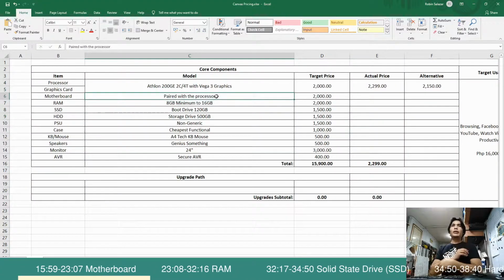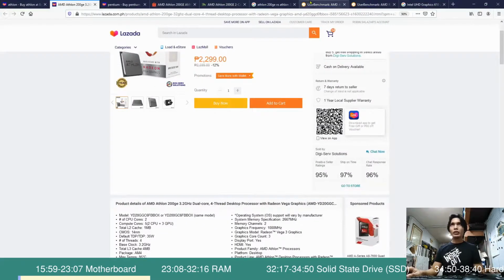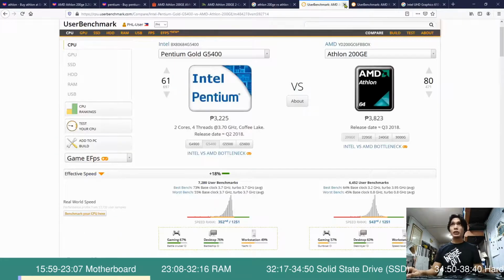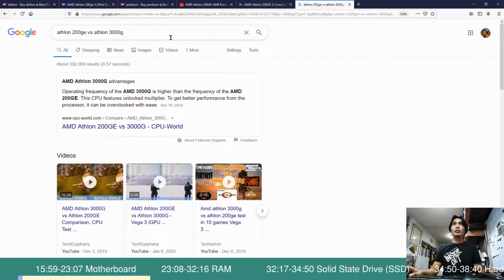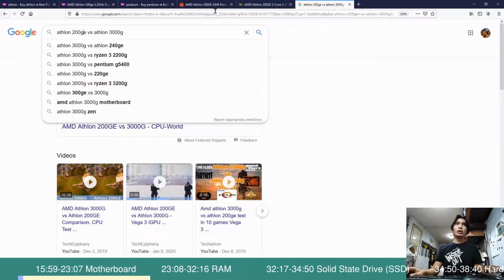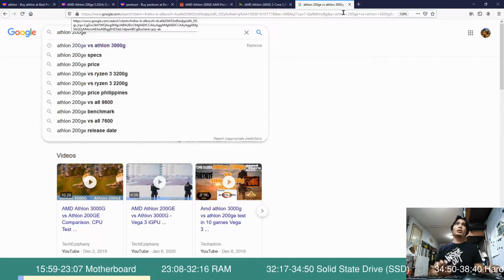Next, we'll have to look for an appropriate motherboard for this processor. Now I already know what the compatible motherboards are, but just in case you don't know, just type in 200GE what motherboard.